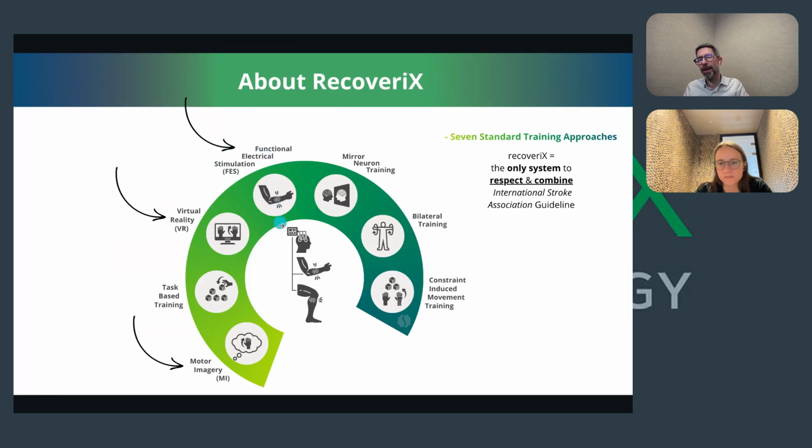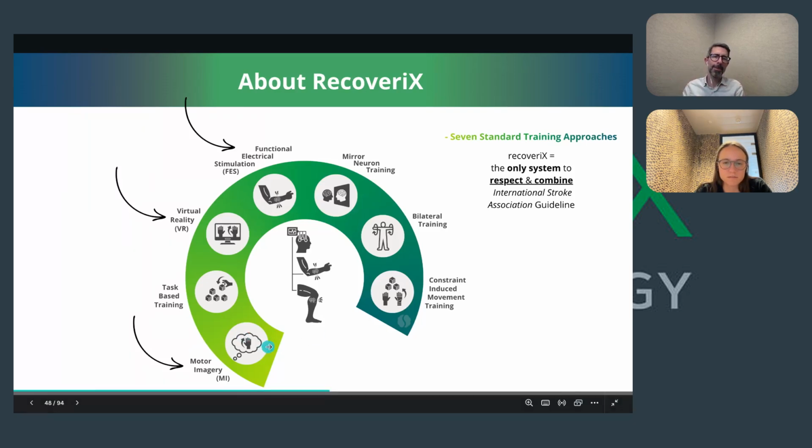And then the bilateral training, to put that in perspective, is like, okay, if you only train one arm to become good, well, what's the other arm going to become? Therefore, it's important to train both arms. And then the constraint induced movement training is to really not forget the arm that is affected, so that it can get used again in everyday life more and more. Yeah, I think this covers in a way what we do at recoveriX.